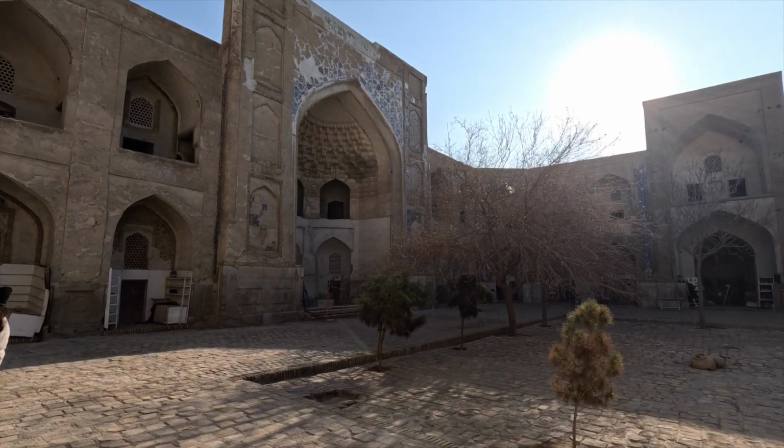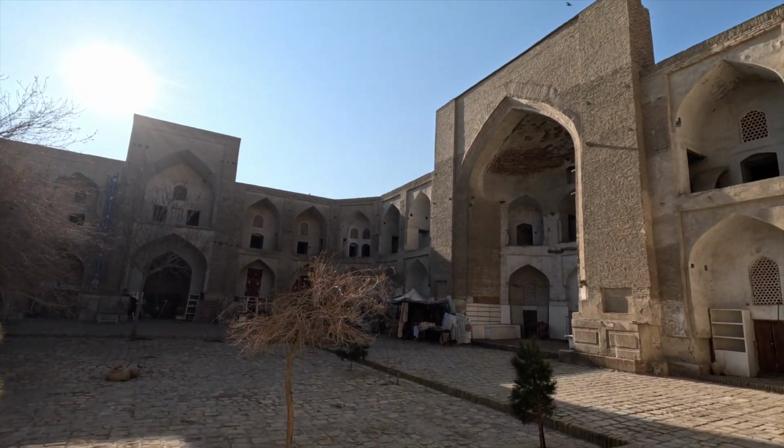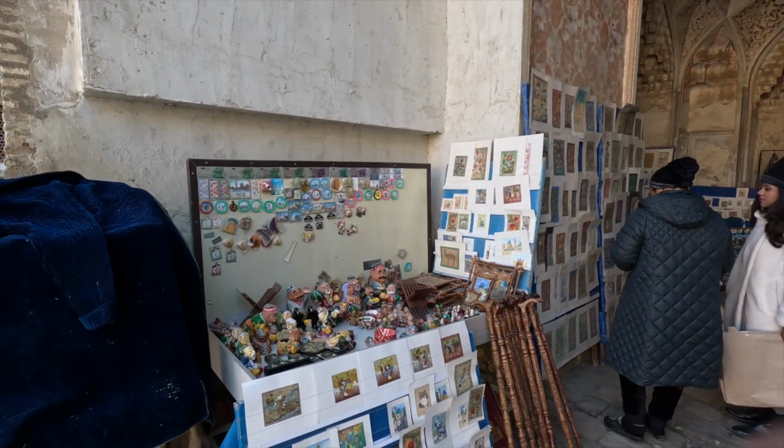Completed in 1652, Abdul Aziz Khan Madrasa is beautifully decorated with ornate tiles. It's also covered with verses from famous poets. Now it welcomes tourists to all the souvenir stores inside.